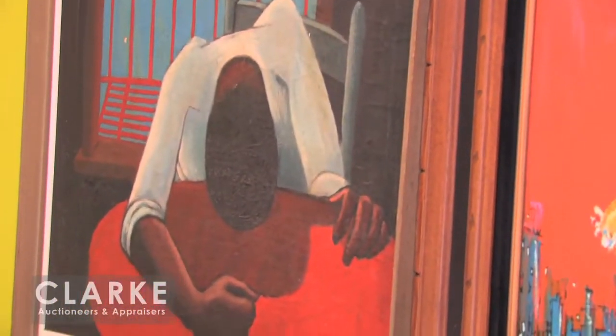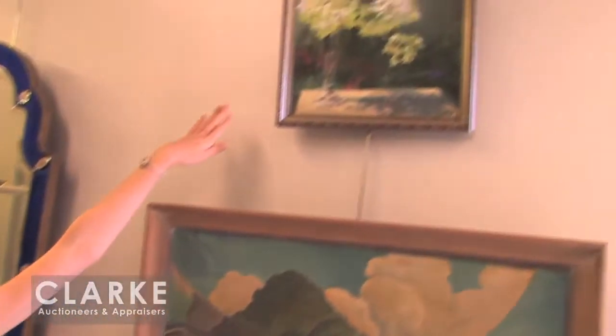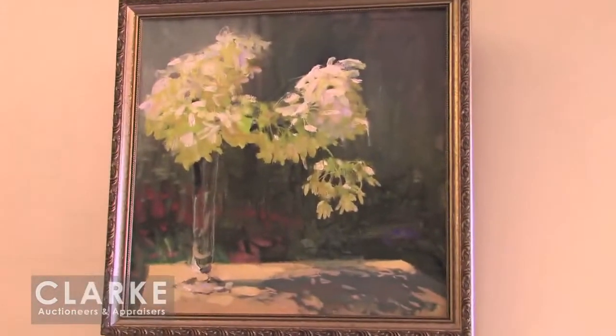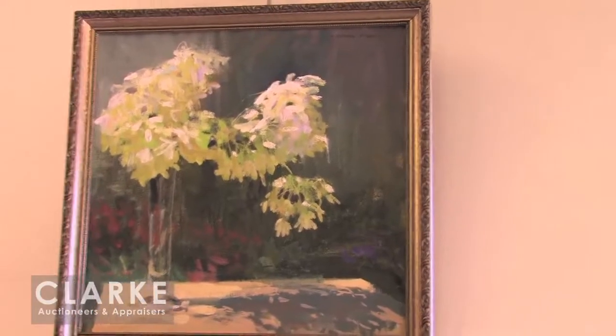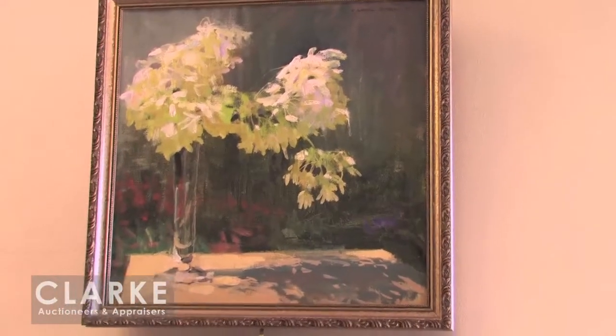Now we'll jump to some of the art coming up for August 19th. Up top here we have a small oil by Daniel Sprick. A nice little still life, but really great use of light. I love the play on shadows here. This is an American artist, probably done in the 70s.